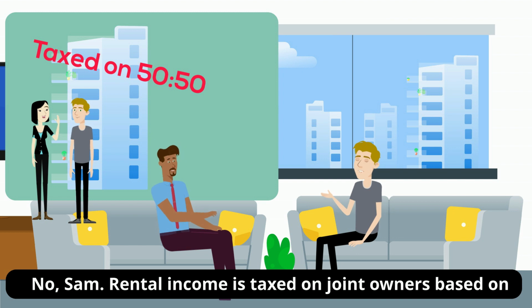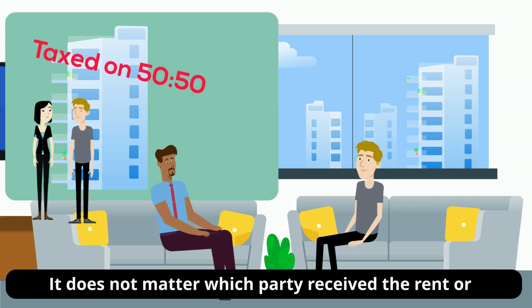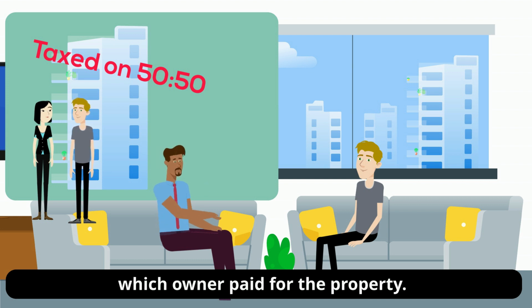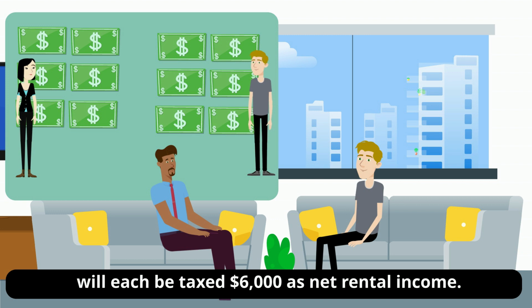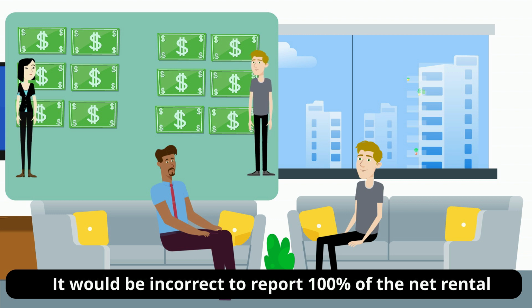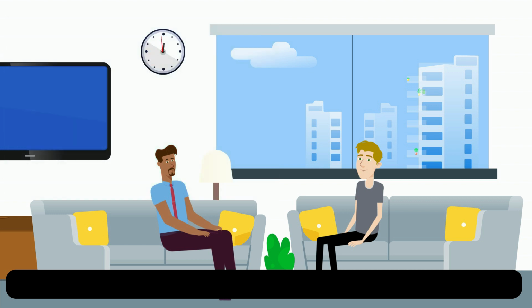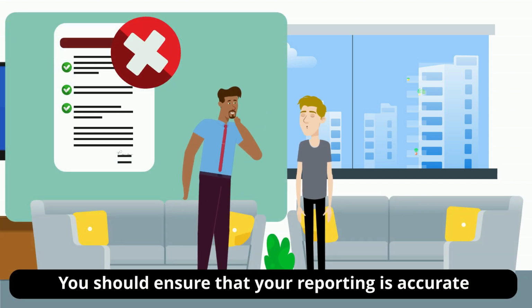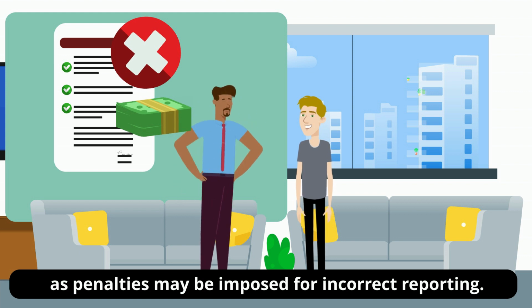No, Sam. Rental income is taxed on joint owners, based on their legal share in the property. It does not matter which party received the rent, or which owner paid for the property. So assuming the net rent is $12,000, you and your wife will each be taxed $6,000 as net rental income. It would be incorrect to report 100% of the net rental income, under just you or your wife. You should ensure that your reporting is accurate, as penalties may be imposed for incorrect reporting.